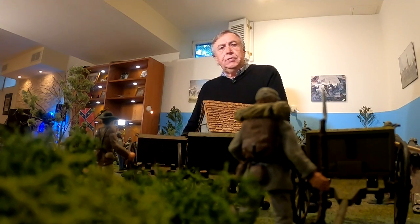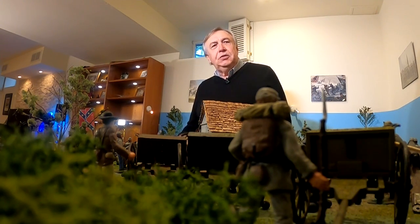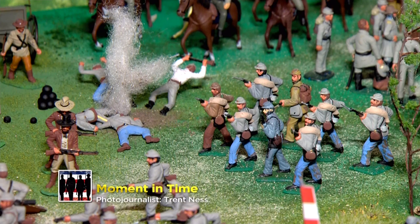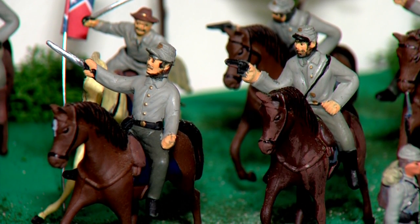I've been able to carry on playing with toy soldiers from when I was 7 years old to being able to still play with them. What you're looking at is at least 6 decades' worth of a toy soldier collection. The end result? The Civil War diorama Mark Beyer completed just a few months ago. It's the Battle of Gettysburg from July 1863.